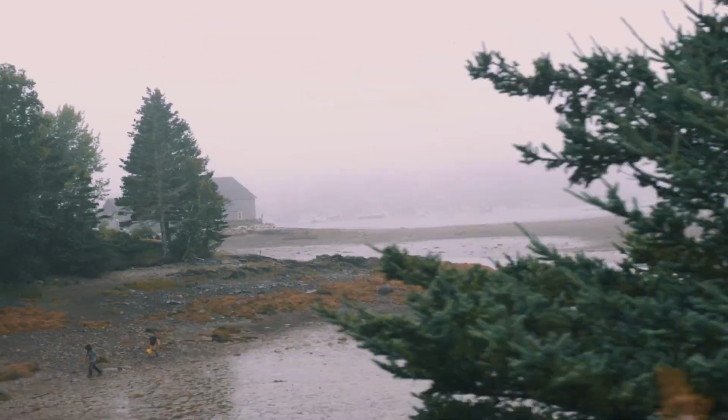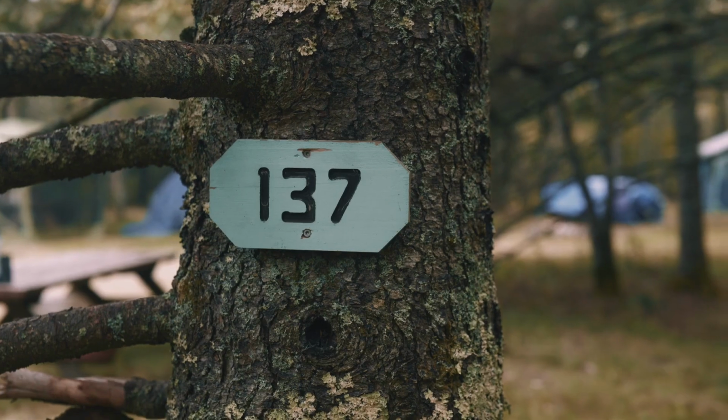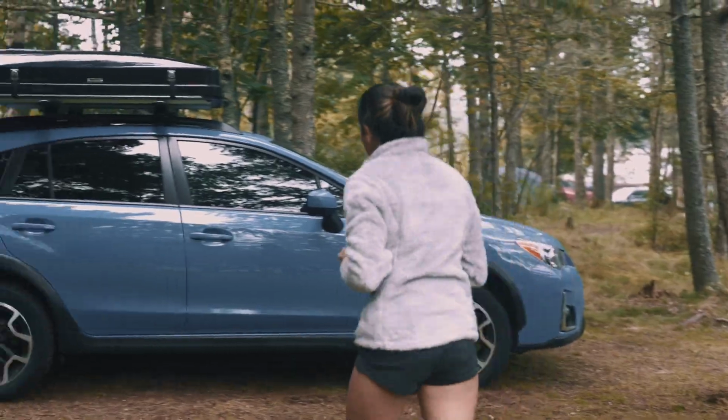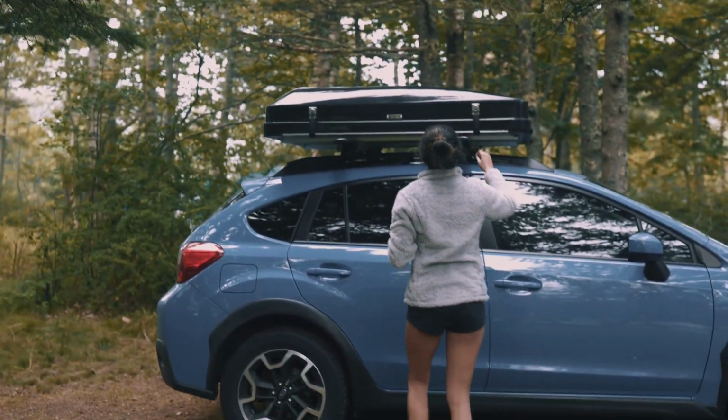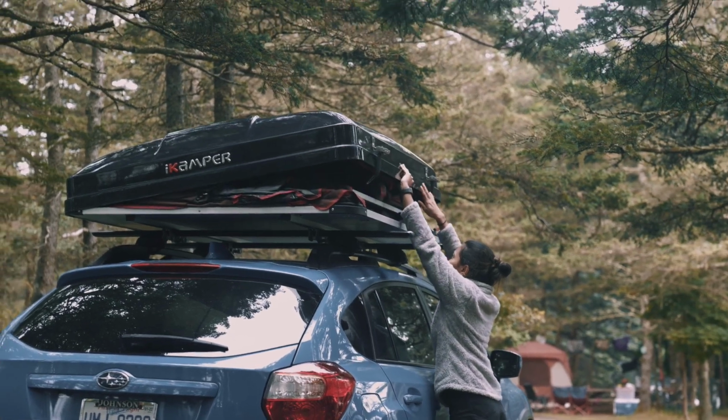We finally arrived at our campsite, which was 30 minutes away from Bar Harbor, the town that you have to go through to enter Acadia. We were surprised by the thick fog that greeted us. It was almost the thickest fog we've ever seen. It was actually beautiful in an eerie kind of way.